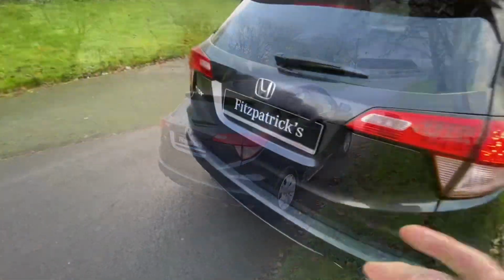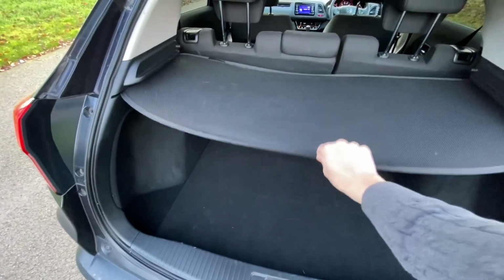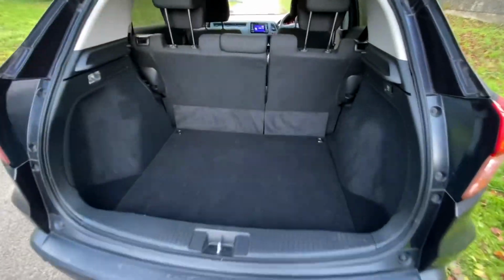Anyway, in terms of the boot, the boot is quite big. Some people used to give out about this. Yes, there's pros and cons. A hard one is nice, but this one allows more flexibility, and if you want to take it out, that's it. So you have a massive load area.